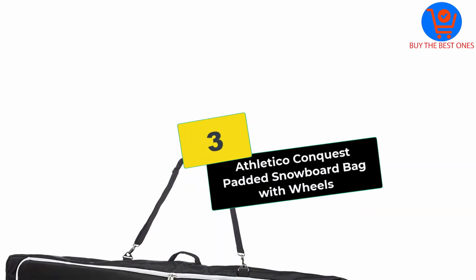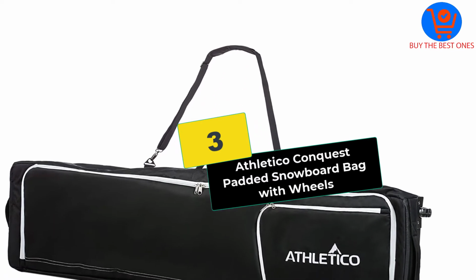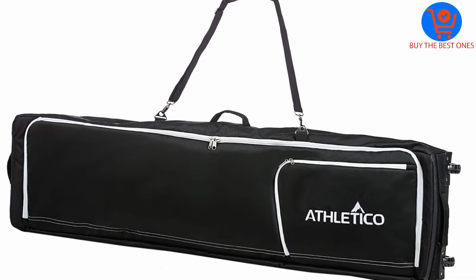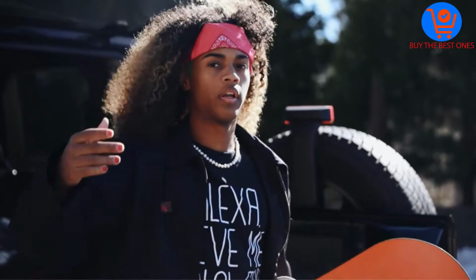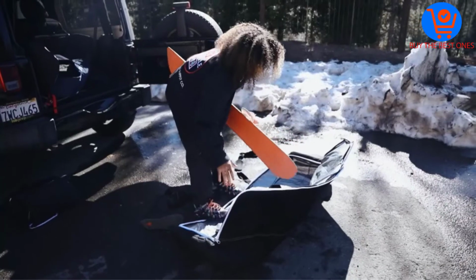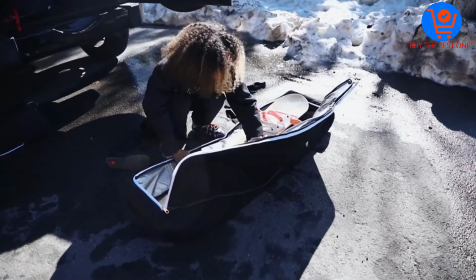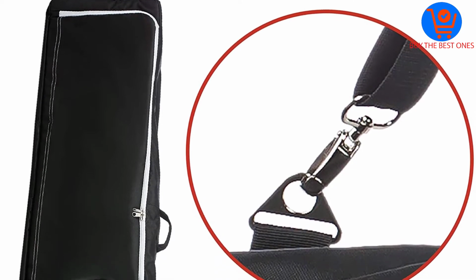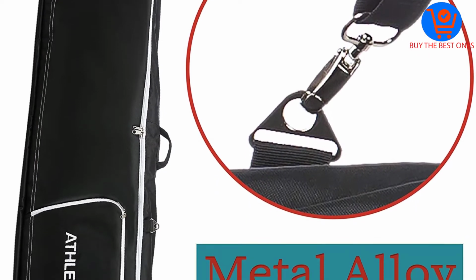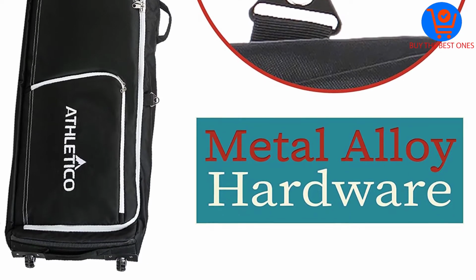At number 3, we have the Athletico Conquest Padded Snowboard Bag with Wheels. The Athletico Conquest Padded Snowboard Bag with Wheels is an excellent value, full-feature board bag offering impressive versatility, impact protection, and organization potential for the price point. Available in multiple sizes to more precisely fit various board lengths, this option is equipped with 10 mm of dense foam padding surrounding the entire board bag.